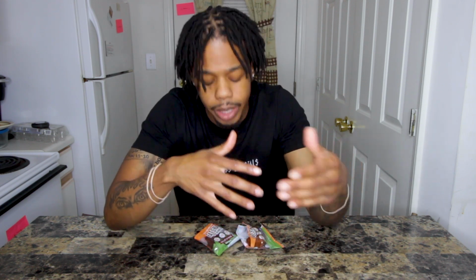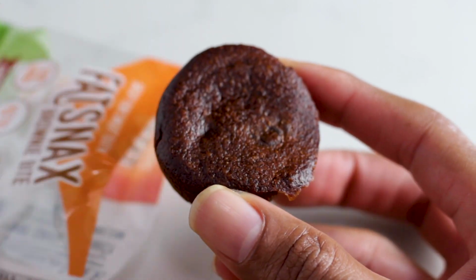Alright, so this is one of those examples of what I was talking about when it comes to something that's newer to the company, but it's not a new product like it dropped last week. These are the Fat Snacks Brownie Bites, and you have a chocolate chip version and a standard chocolate brownie version. I do like Fat Snacks, but due to the rise of other companies, they're not my favorite keto company anymore, so I don't buy them as often. Because they're in Whole Foods, I do pick one up every once in a while.